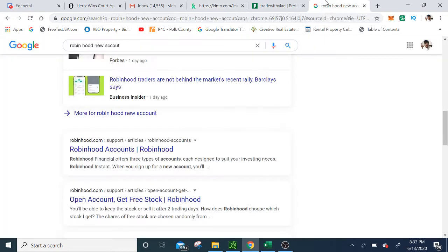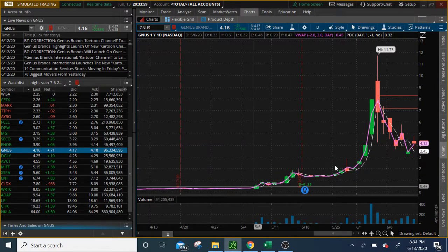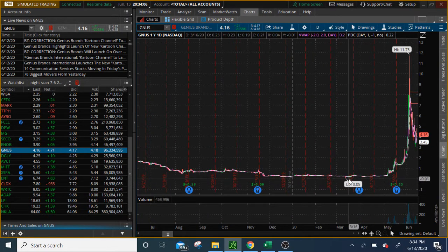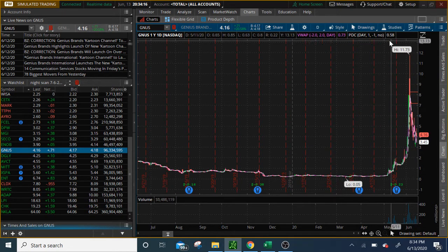As we all know, it's Robinhood versus the world right now when it comes to the stock market. A good example is GNUS. This stock came from what, 35 cents all the way up to $11.73. That's a huge, massive move.